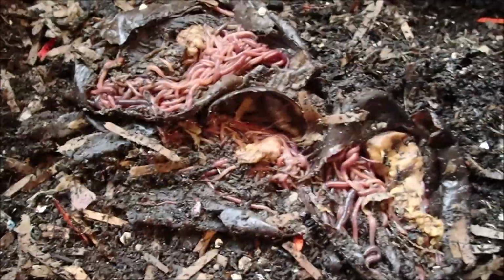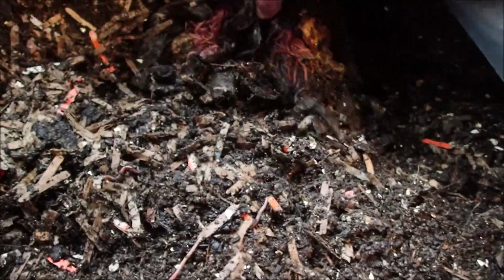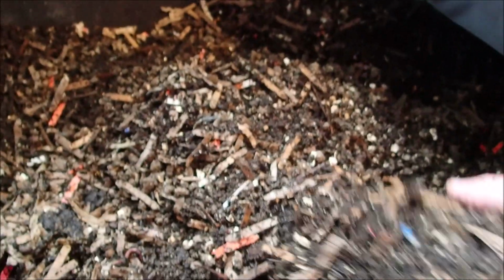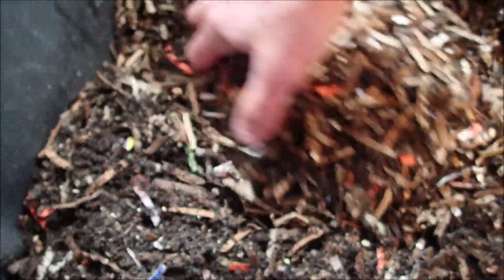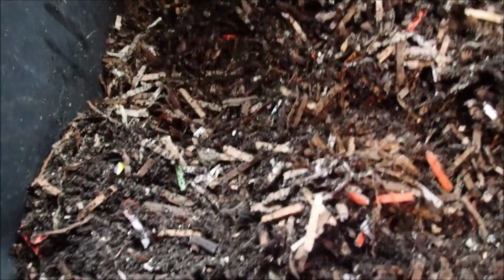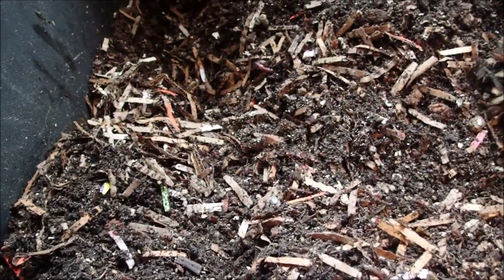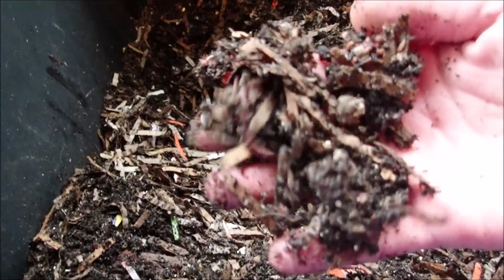Alright, so the bananas were previously frozen. They were whole bananas. I'm going to go ahead and mix these castings in because they were starting to dry out. Just kind of fluff it up. Well, that's a good thing to see. We got lots of African nightcrawlers in there. I don't know what that was. That might have just been where they fell out.